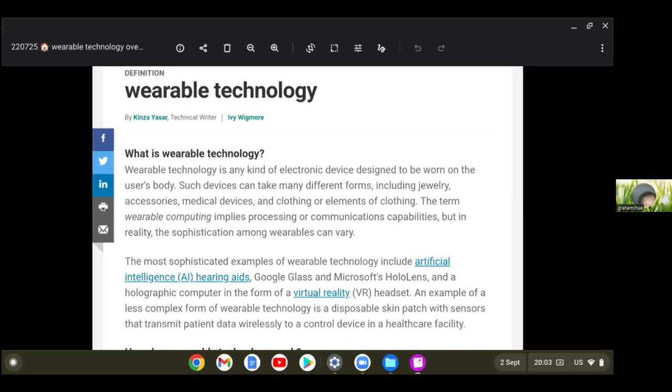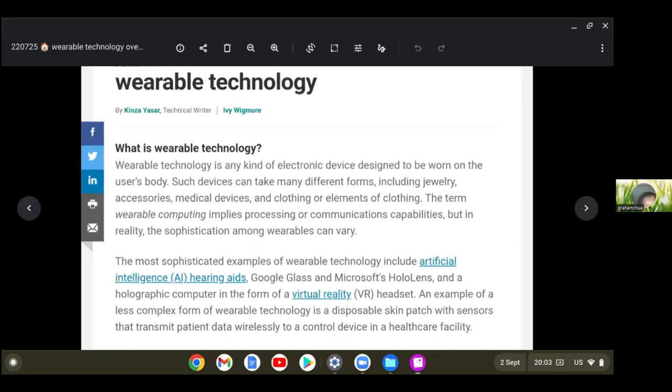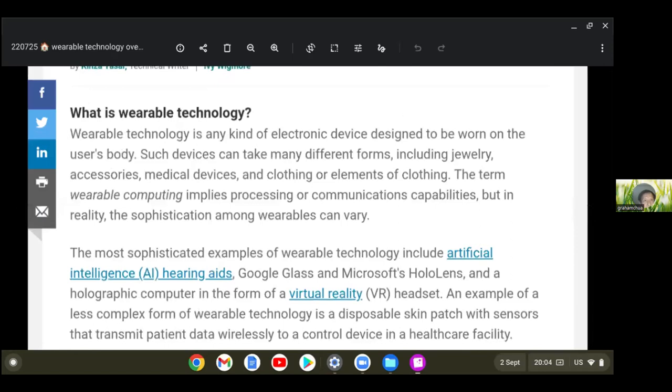Okay, during Part 1, we actually defined what wearables technology is. Simply put, it is anything that you can wear on your body or via your clothing, your jackets, your t-shirts, or even a ring that you put on your finger and so on. These are all considered wearable devices.